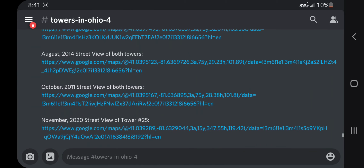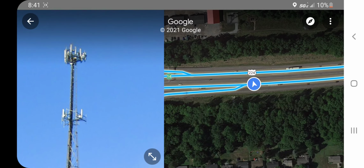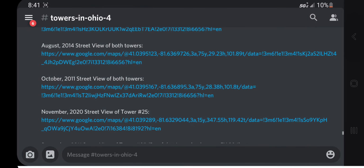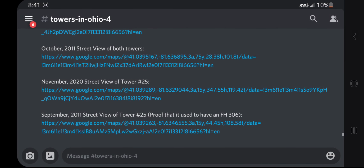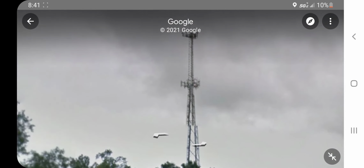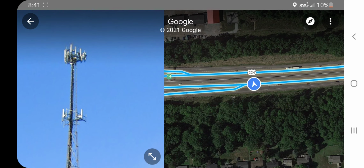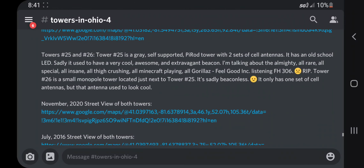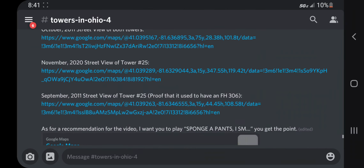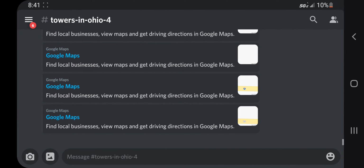So there's all that. Here's November 2020 Street View of Tower 25. Alright, there it is in its pylon glory. Here's 2011 Street View. Wait, proof that it used to have an FH306. Wait, it no longer has an FH306? What? As an LED? No. Well, actually, he did say rest in peace. Are you kidding me? Why? Seriously? Why? Alright, is that it? Okay, that's it.